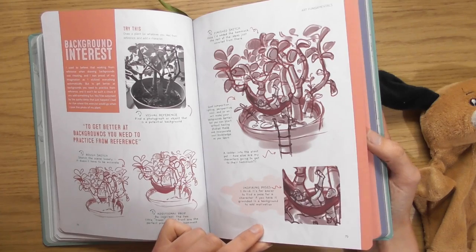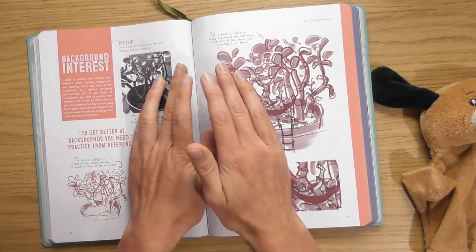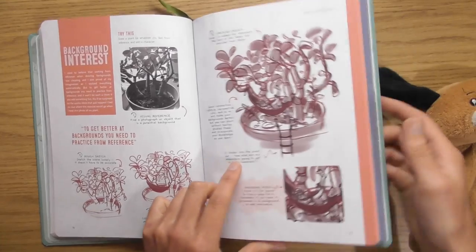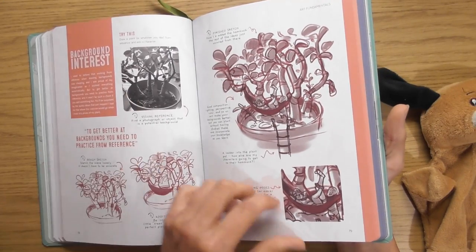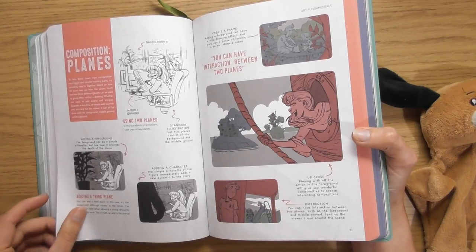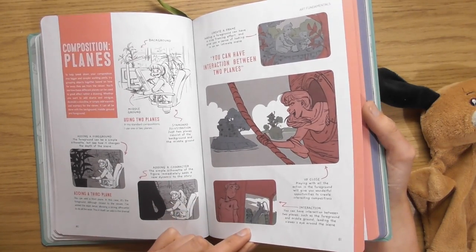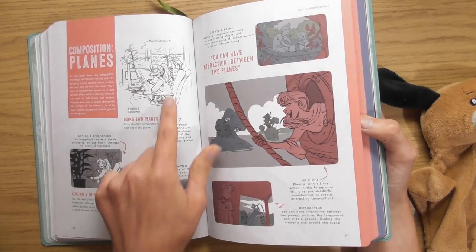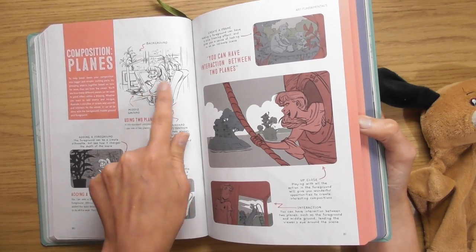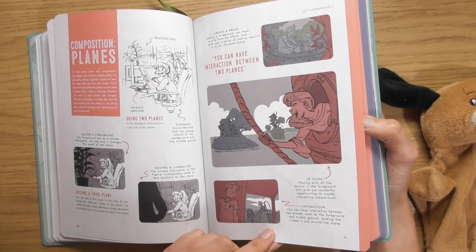Background interest. That was in one of the other, in the article, I think. Was it the fairy one? Yeah, the one I just did on the podcast. Made me realise the background tells a story, like the character. Composition, look, I like that. It's drawing herself working. Quite cool.